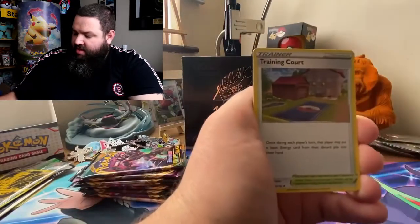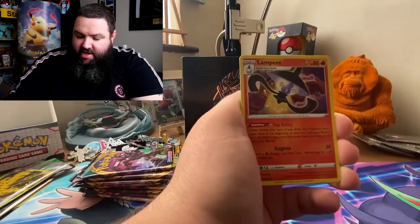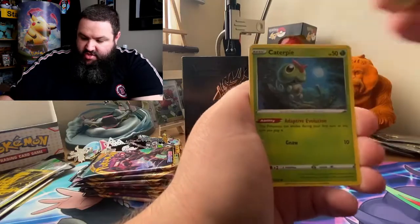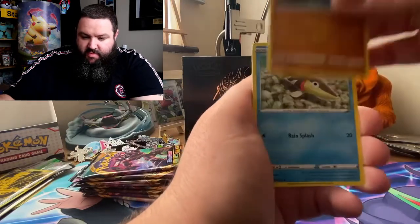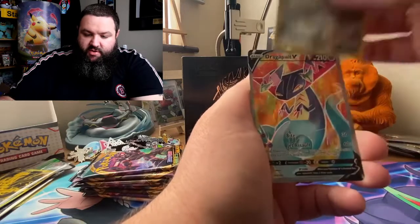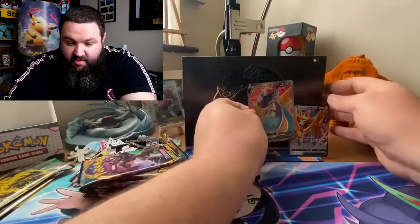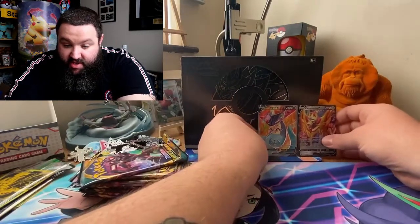What's the pulls you can get from Rebel Clash? I forget. Squawkabilly just got that and evolved it in Pokemon Go. Barraskewda, Durant. Oh baby, yeah, we got a full art. Okay then, there we go. That's one of the pulls you can get, I guess.